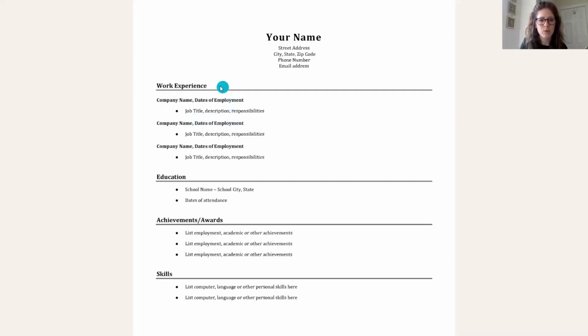See how it's laid out, so simple and easy to read. It's common that people will use bullet points to make the information easier to read. Next will come education, so your school name, the school city and state, and dates of attendance. Then could come achievements and awards and skills after work experience and education.